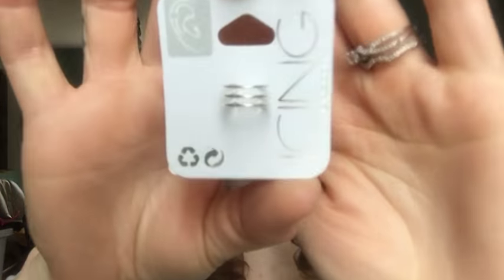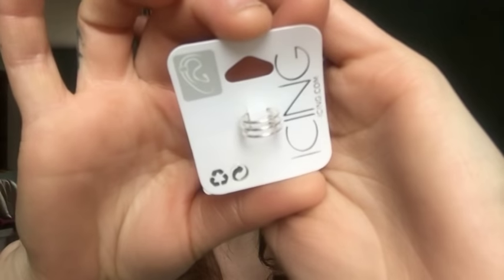And then the second thing I got from Icing was this tiny little ear cuff. I don't like pain at all. I'm a big baby when it comes to piercings and tattoos and stuff, and that's why I don't have a lot. But I have always wanted a piercing up here. I'm just really afraid to do it. So I found my solution, and it's a little ear cuff. It just sticks on with no pain.